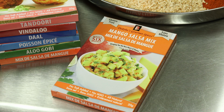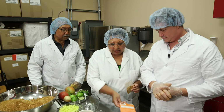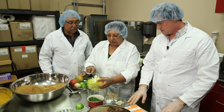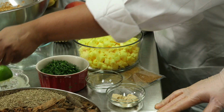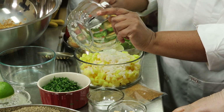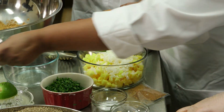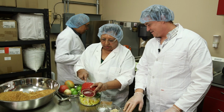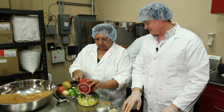So we're going to make the mango salsa. Okay. And so it's basically two mangoes that are chopped and a quarter onion. Very nice. That's all chopped up. And some cilantro. I love my cilantro. So it's about half a cup. Very nice. Yeah, that's such a lovely flavor, doesn't it?